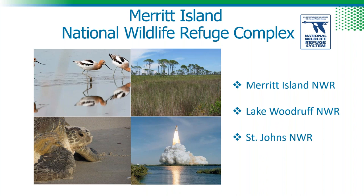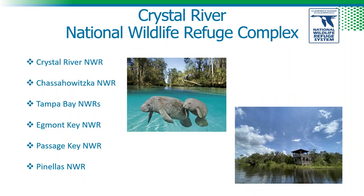Okay, next slide, please. Moving over to Crystal River National Wildlife Refuge. It was the only refuge created specifically for the protection of the Florida manatee. It preserves Three Sisters Springs, which is the last unspoiled and undeveloped habitat in Kings Bay. We also have Chassahowitzka and several refuges in the Tampa Bay area that are part of this refuge complex as well.